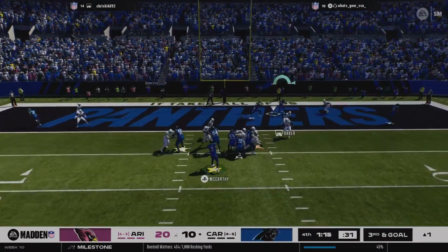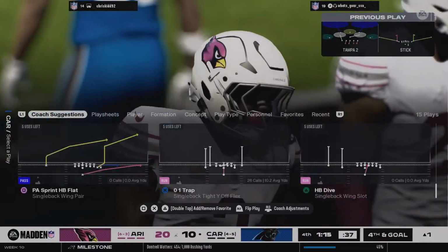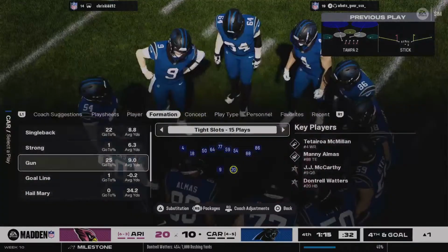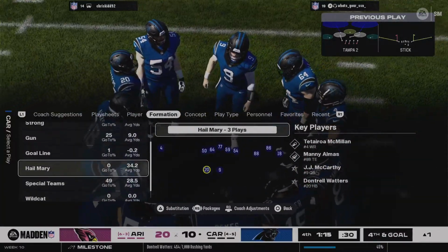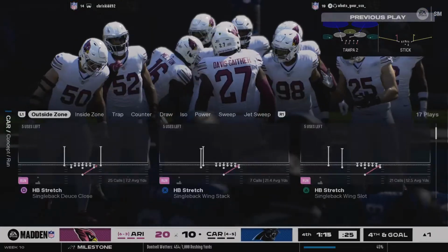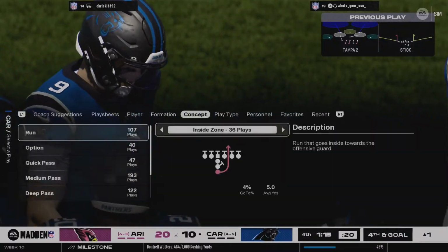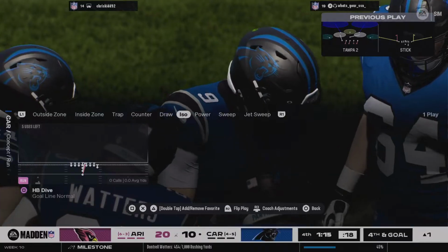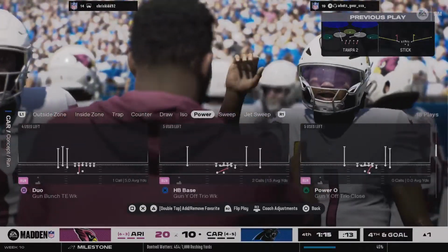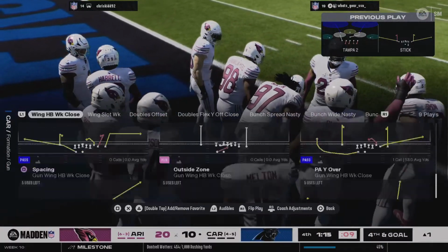From the gun, here's McCarthy. Oh, he did not drop that, bro. Here we go. They're down to what could be their final play. It's fourth down. That's one he'd love to have back. An opportunity to score 6 was right there for the taking. Just wasn't quite meant to be. I'm so mad.